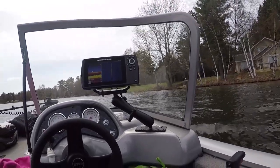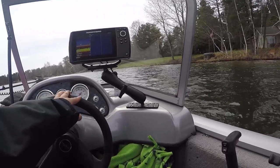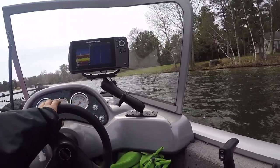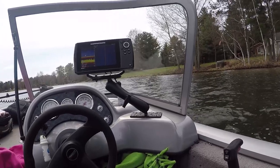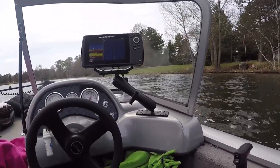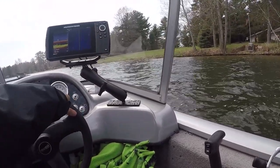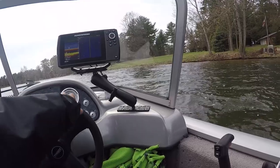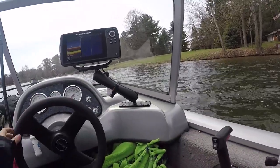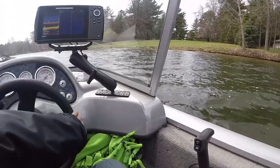Doing a little bit of trolling for crappies here, but it seems like they're not biting. People actually troll for crappie. Oh yeah. Seriously? You've never trolled for crappie? No. Well, I have. I'm doing it right now. Oh, dang it! Just missed myself a nice crappie probably.